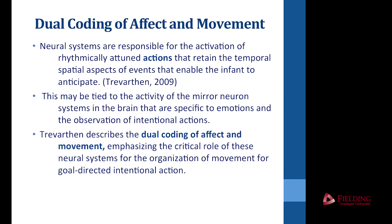That's a big topic recently, of these mirror neurons that allow us to really mirror the movements and the affect of the person of our interaction partner and our communication partner. Trevathan also describes the dual coding of the affect and the movement and the critical role of these neural systems for that, the organization of the movement and the goal-directed intentional action.